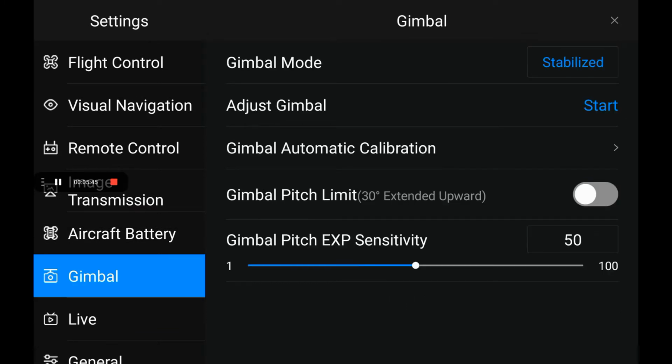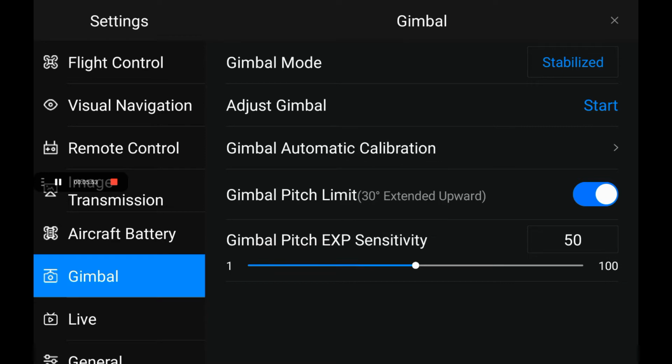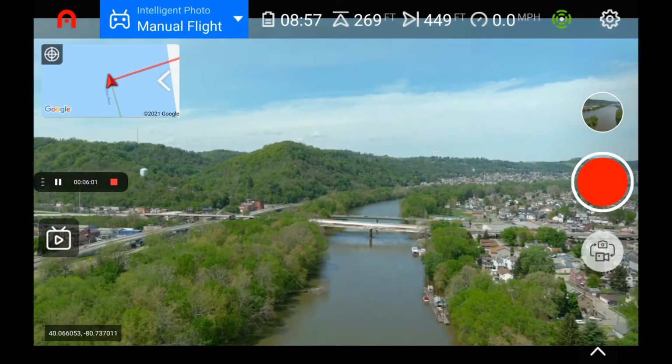You could actually pitch the gimbal up. See, it says gimbal pitch limit. You could actually have it go upward. So if you turn this on, now we'll go back. So now my gimbal is actually up. See?